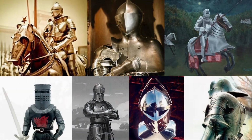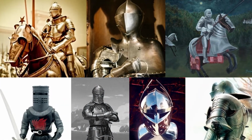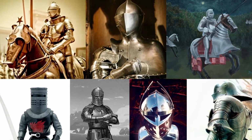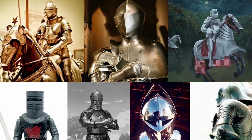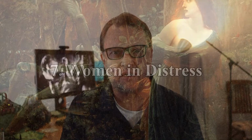This overwrought emotion is offset in one part of the novel in which the knights arrive on behalf of Vicenza. They are completely silent. They don't react or do anything, and Manfred is perplexed by this, and it stands out in the narrative. Number 7, women in distress.